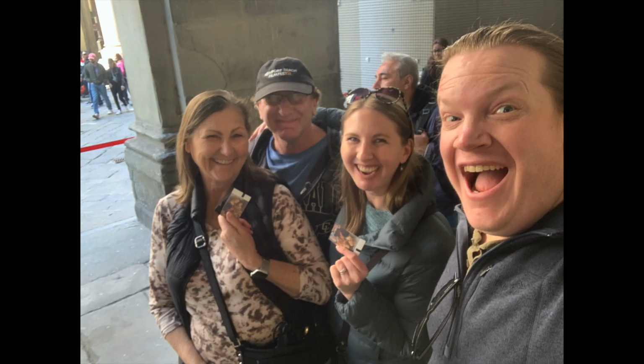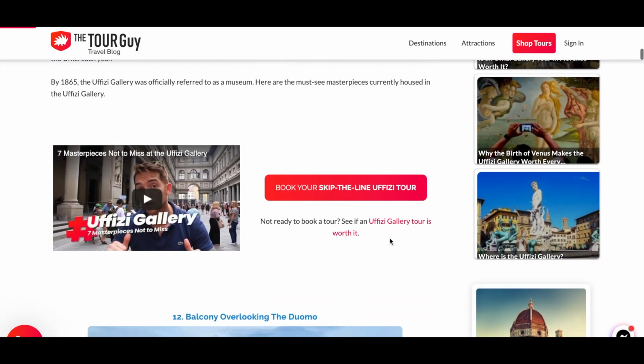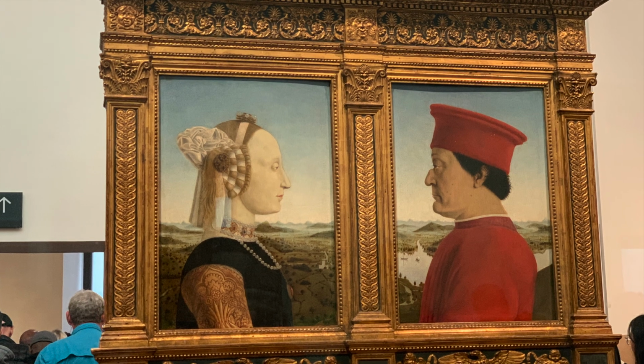We were traveling in Florence with my parents, and my mom found this article from the tour guide travel blog with the top 12 things to see at the Uffizi, which helped guide our journey through the museum. We had a fun time trying to find them all.